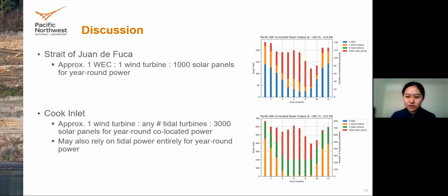Due to Cook Inlet's wider disparity between wind power in winter and summer, more solar panels are necessary to make up for summer declines, with about a 1 wind turbine to 3,000 solar panel ratio. However, as Cook Inlet already possesses strong tidal resources, and tidal power does not vary seasonally, a farm sited at Cook Inlet may not benefit greatly from co-location and could instead depend entirely on tidal power.